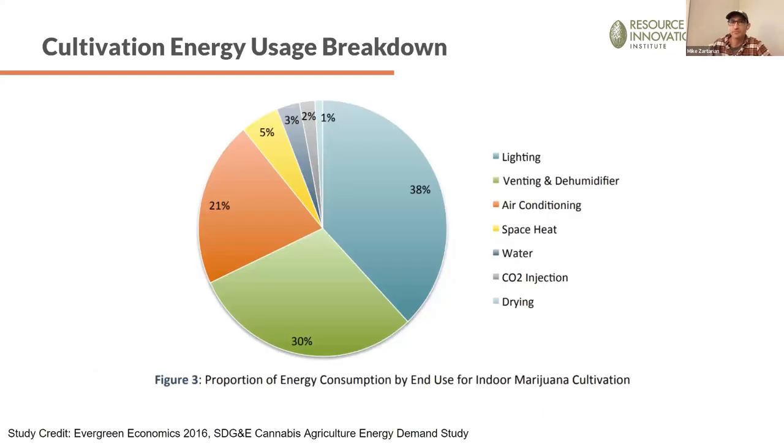So this slide was shared in the last presentation in this series, and I think it is an extremely important one and worth bringing up again. This varies for every single cultivation, but in general, this is what we see. You'll see half that pie, 21% and 30%, is to do with either venting, dehumidifiers and air conditioning. So something to do with climate control and air movement.